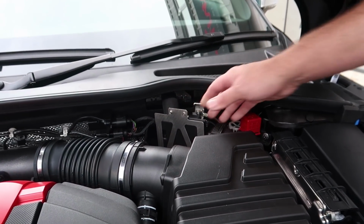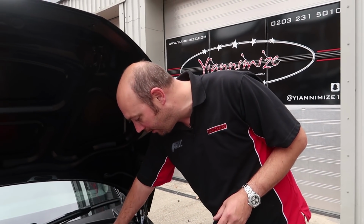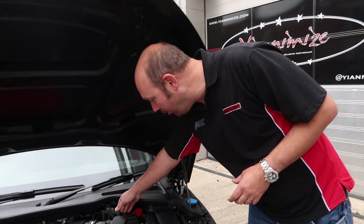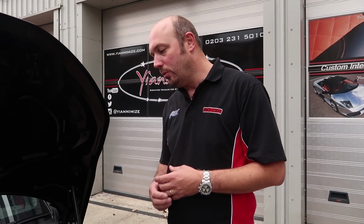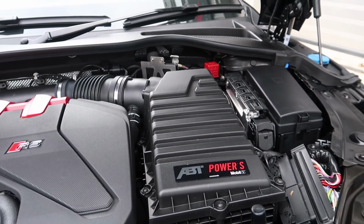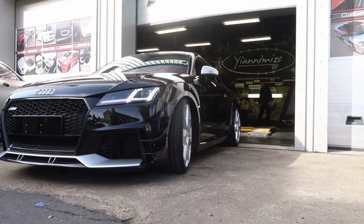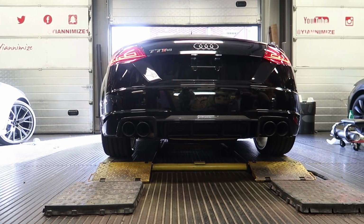This is the ABT engine controller, which runs the new software. This is the original software on the original ECU. As the vehicle comes up to temperature, we'll then be running off this ABT AEC as part of the Power S package, which is available as the TT RS-R. We've also got an uprated front-mounted intercooler that's already in the vehicle, and also a non-resonated exhaust system to become free flowing.